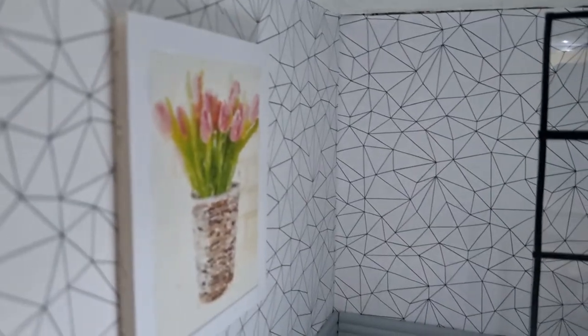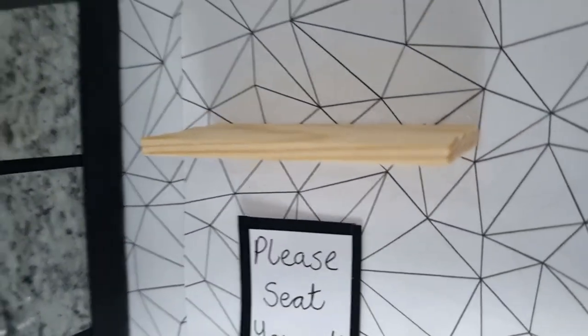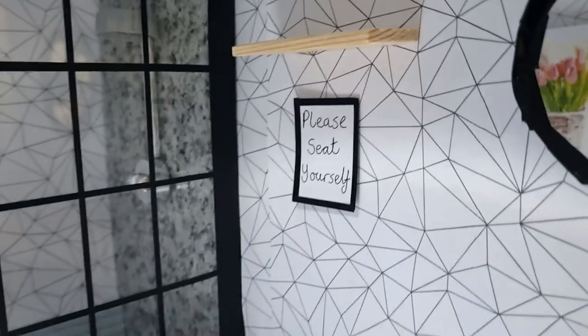And then I've got a picture. I think I might have had that in one of my other rooms. So it's just a piece of poster board with a nice picture stuck on top, so it looks like a frame. There I have a shelf, it's part of the moulding that's the same as the skirting. I've kept it wood coloured, so it looks a little bit different. I've got my please seat yourself sign.